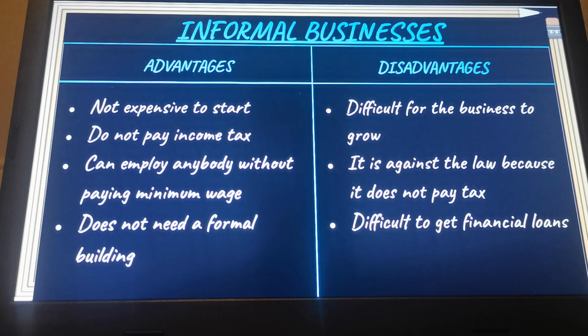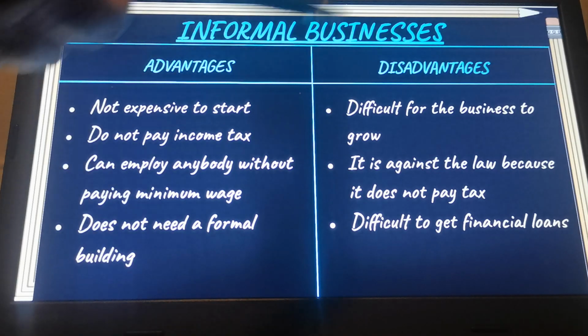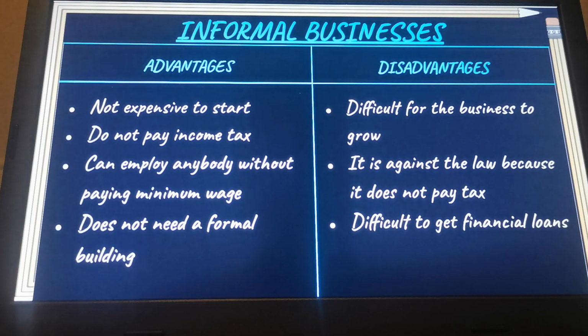Like I said, the risk now is too high for banks. They don't have any security. You don't pay tax, so they don't have any information. You don't have a fixed address, a building. Your business is not growing. Your income is very small. So financially, it's a very high risk for banks to give you large amount of money or loans because the risk is too high. They don't have any security because you don't have a fixed address.